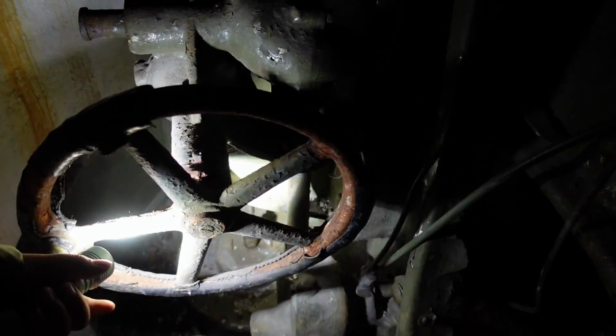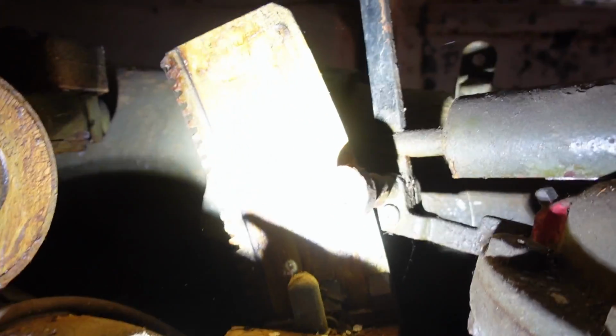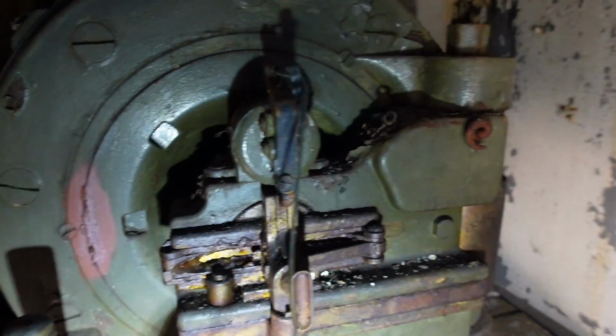Instruments. Does this work? Oh, that's stuck. Actually, that looks so bad. Some numbers. Loading area. Mechanism to fire. Like that.